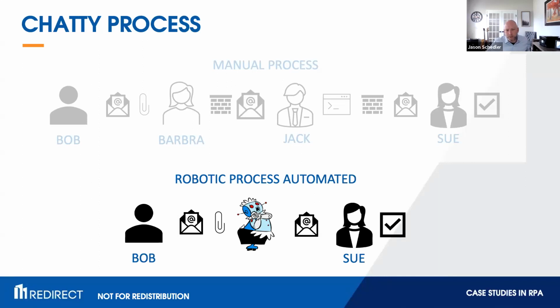So that's an example of using automation for something that maybe didn't take a lot of time, but it definitely took a lot of hours because there were so many people involved. Now, obviously, Barbara and Jack are thrilled to not have to be distracted by this thing or find someone to cover for this task when they're on PTO. So that's chatty.